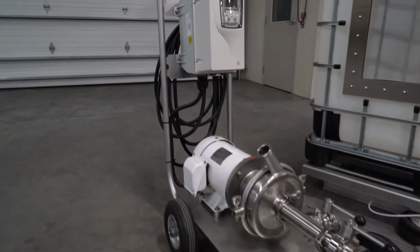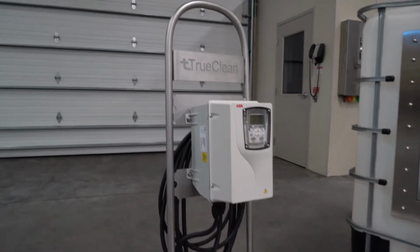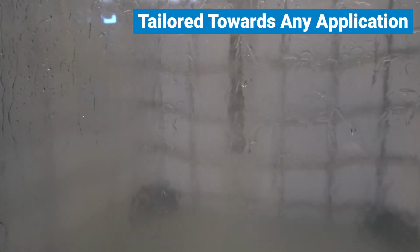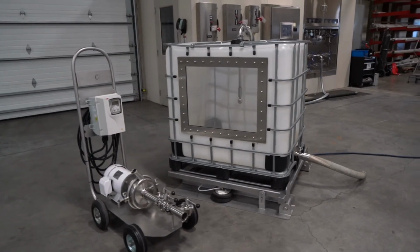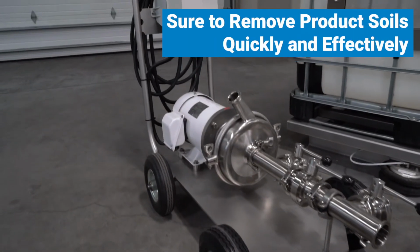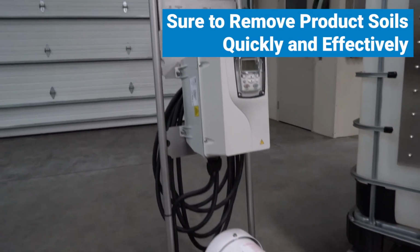Training for the TrueClean ToteCleaner is simple, and the system design is low maintenance. With multiple spray devices and options available, the TrueClean ToteCleaner can be tailored towards any application. Combining powerful equipment with innovative design, the TrueClean ToteCleaner is sure to remove product soils quickly and effectively.